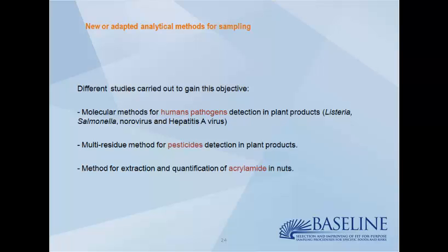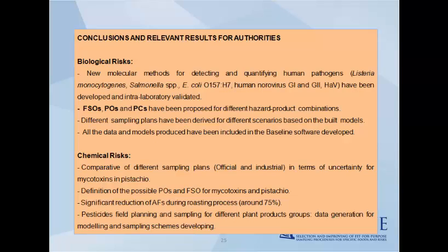The multi-residue method for pesticides detection and its validation protocol for plant products have also been described, as well as the detection and quantification method for acrylamide in nuts. The whole protocols and the practical requirements necessary to trustfully apply a standard method in a laboratory have also been described in the corresponding deliverables.